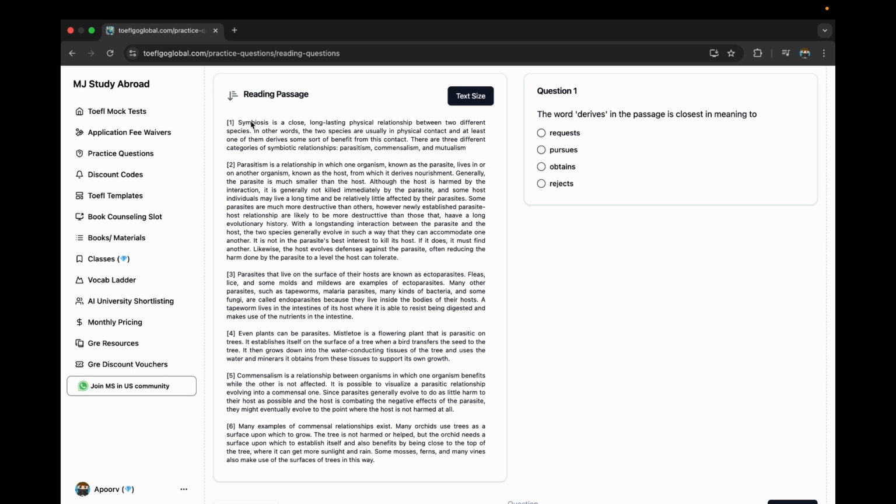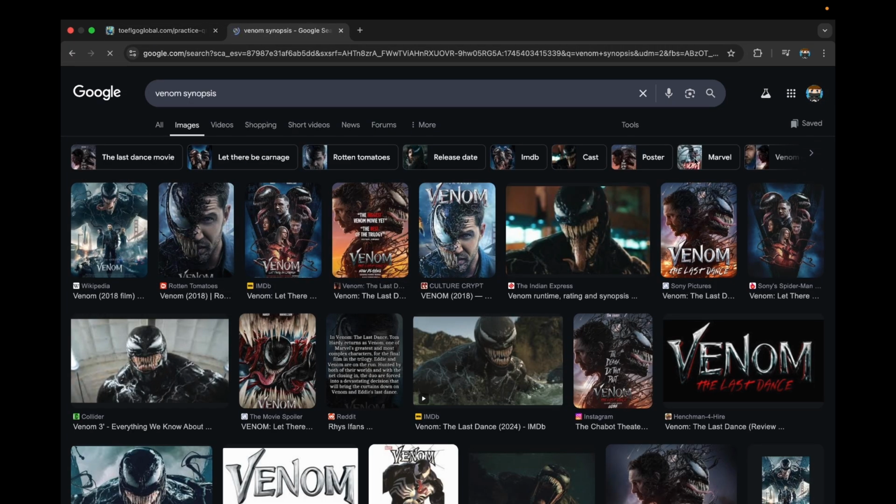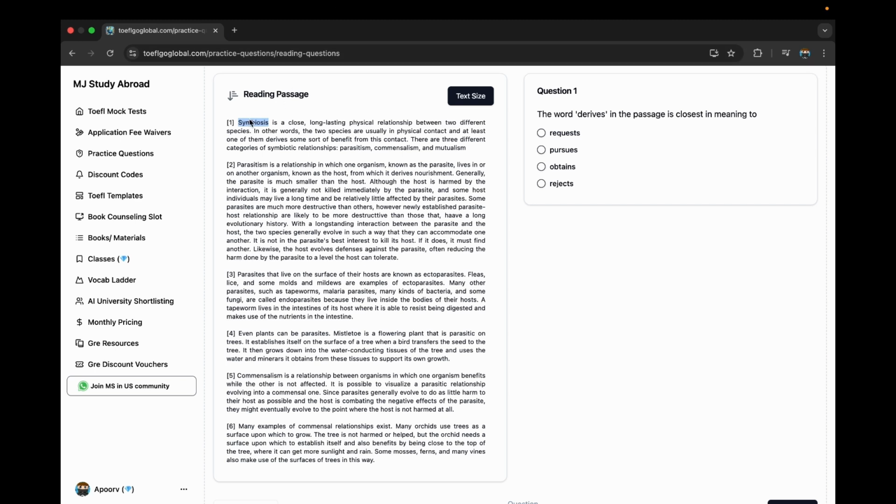So this passage talks about symbiosis. If you are not familiar with it, Venom is also a symbiosis. Like, it needs a host on which it can live. So this is the same symbiosis here. It is a long-lasting physical relationship between two species. So Venom is a species and human is a species, so the relation between Eddie and Venom is symbiosis.